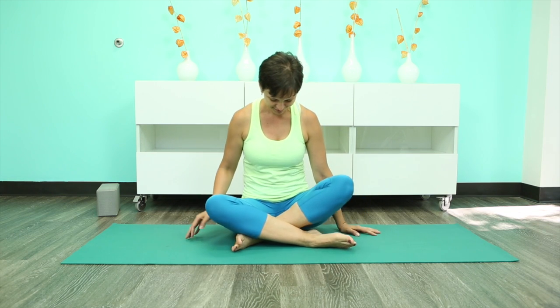We will begin the practice in a comfortable seated position of your choice. So take a moment now to get settled. Close your eyes. Bring your attention to your breath. Gradually begin to deepen your inhalation and lengthen your exhalation. Let's try to bring the inhalation to at least 6 seconds and the exhalation to about 6 seconds as well.